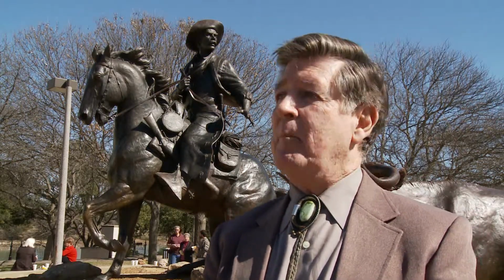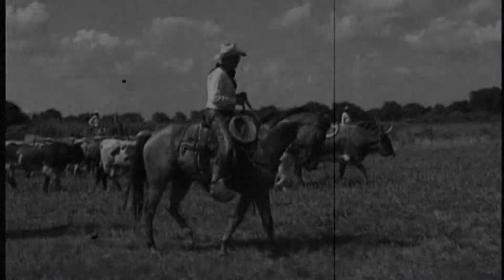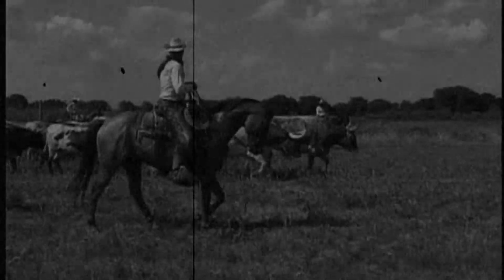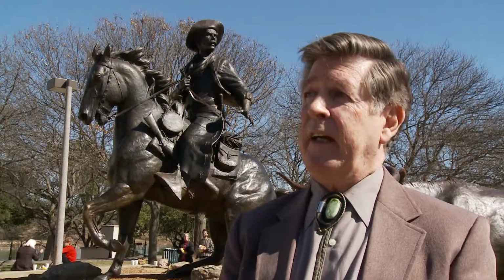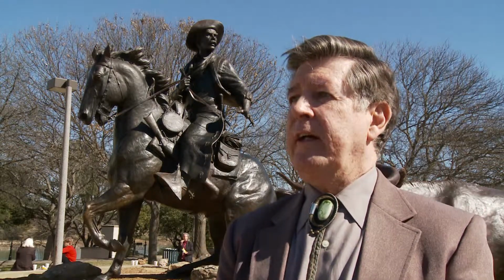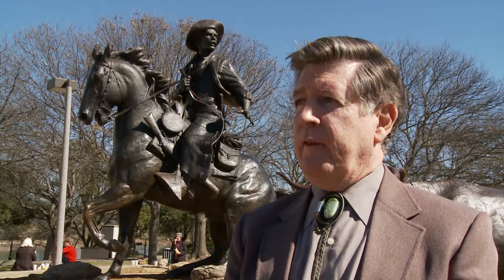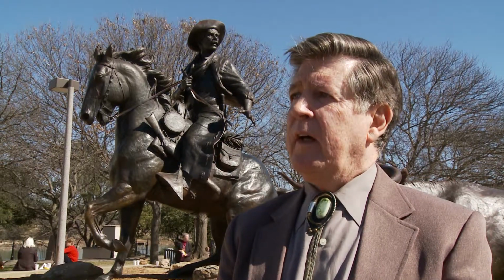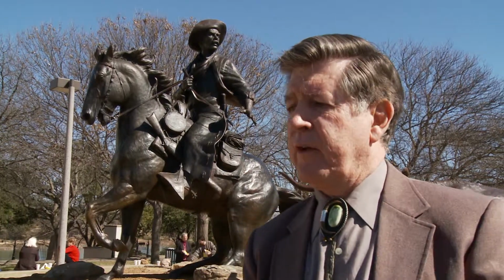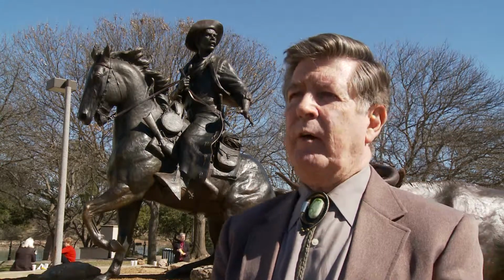So it became, a few years later, a guidepost for the cattle drivers, and they aptly named it the Chisholm Trail after Jesse Chisholm. I understand that he only made actually one trail drive himself, but still, he's the namesake of the trail itself, and he was Irish and Cherokee, if my memory serves. But anyway, that opened up the trade route then for the cattle business.